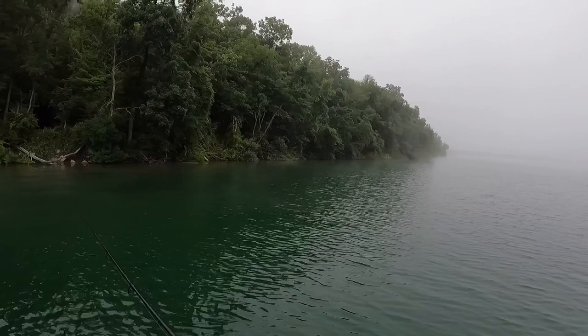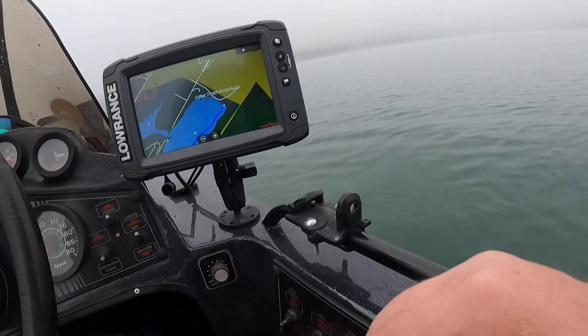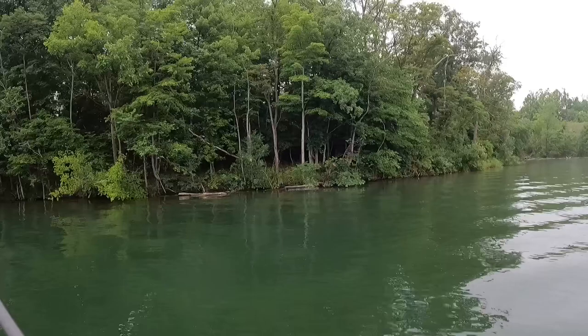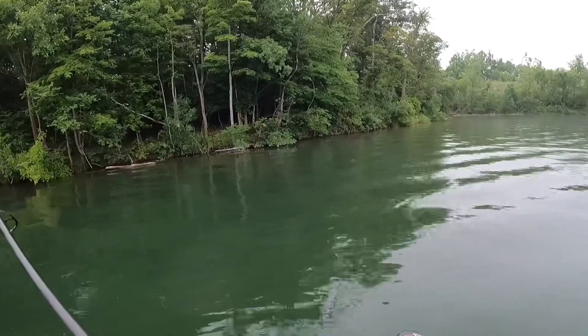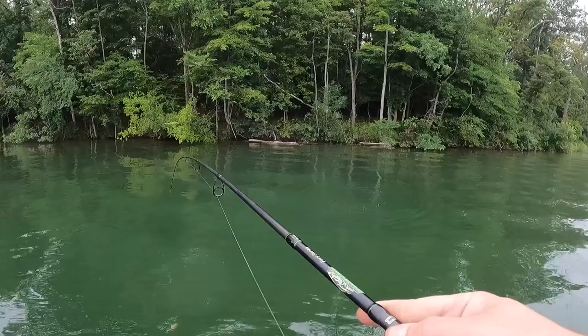I think it's time to make a move. I'm gonna head up to the other end of the lake, see if it's any better. Hopefully less people. Little smallie.